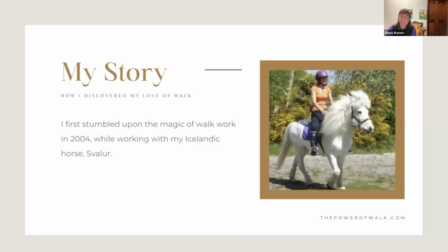Icelandic horse shows are, you ride on a big oval track and you show off all of your horse's gaits: walk, trot, canter, tolt. Some horses do flying pace. Swala is just walk, trot, canter, tolt. And you get assessed on the quality of gaits.